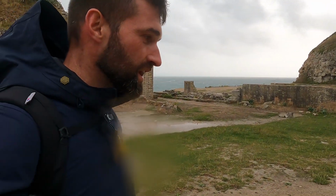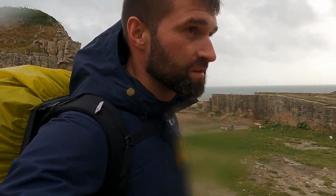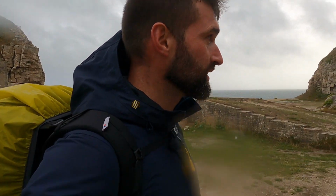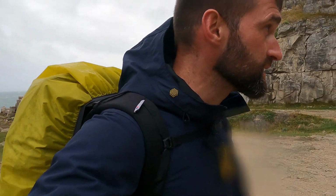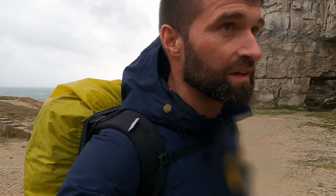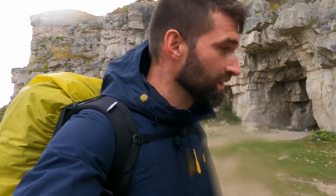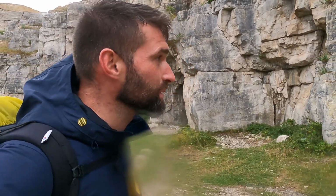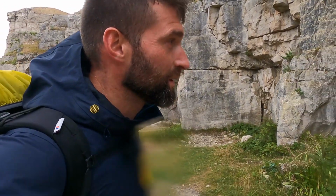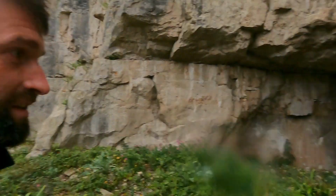This quarry was used after the Second World War to rebuild London basically. I don't think they've been in use since about the 50s. Not as quarries at least. See a few fire pits and stuff, so people do come down and camp and what have you. Look at this.